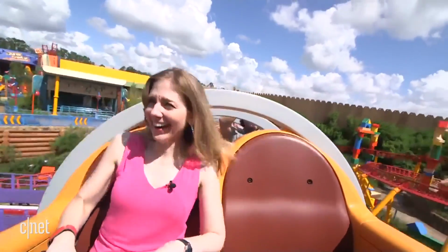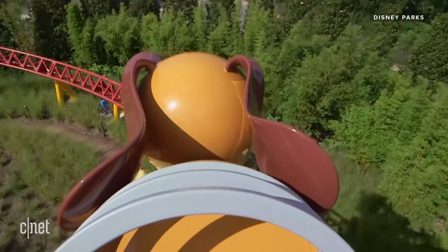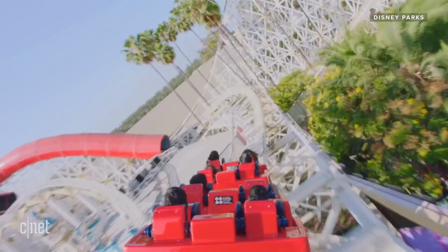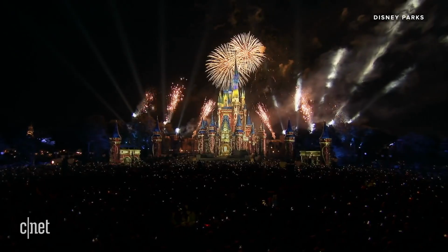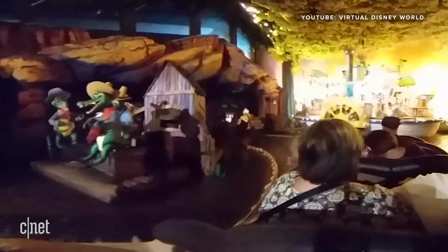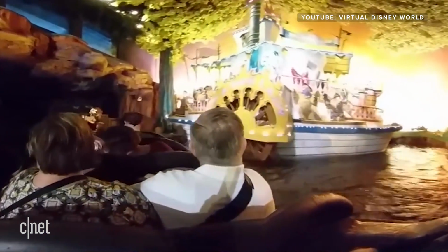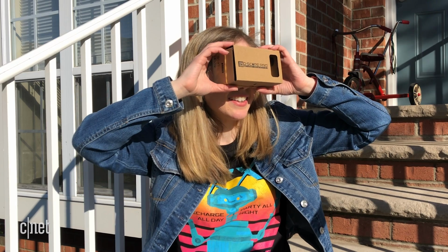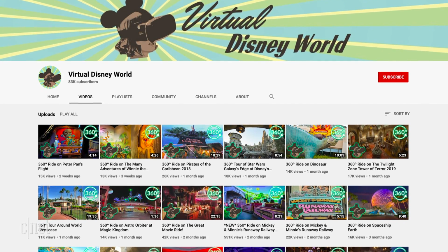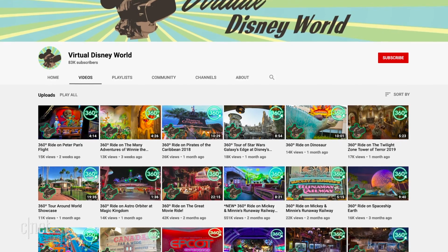If you want to feel like you're sitting right there in the ride, there are plenty of videos you can pull up. Disney even posted some new and classic attractions. You can also get perfect seats to nighttime fireworks shows. But you can take it up a notch by searching YouTube for 360-degree videos. Put on a VR headset to get a full immersive point-of-view experience. The YouTube account Virtual Disney World does have a bunch to pick from. Splash effects are not included.